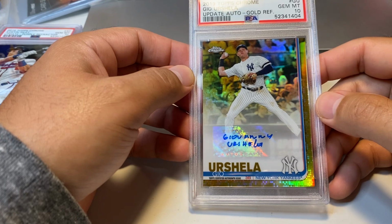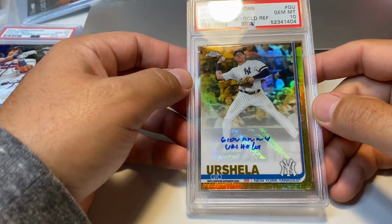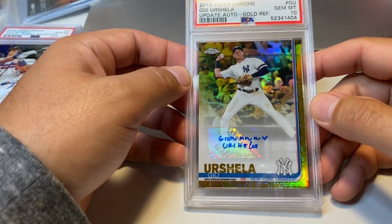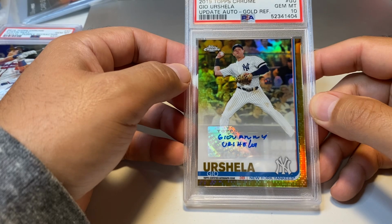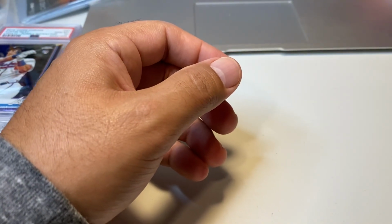Urshela now is playing shortstop. He was their third baseman for most of the year. Now they're kind of splitting up duties at third between a few different guys. Anyways, that's a really cool looking card and a nice 10.